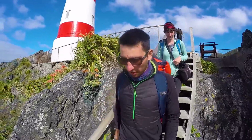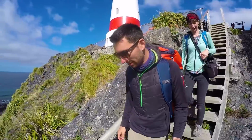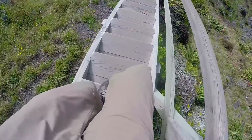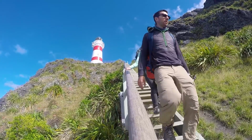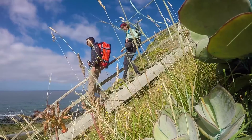There is one thing for sure, and the way down is much easier. So after embracing those amazing views, we are finally making our way down from those stairs. It is actually considerably easier, believe it or not. Oh wait, of course you can believe it. Have you seen how hard it was to go up?